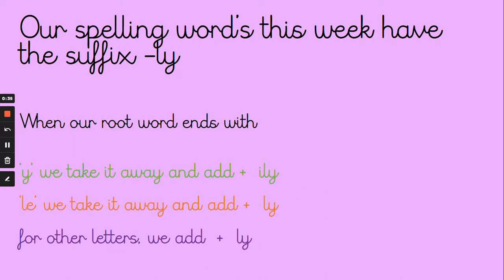Our spelling rule this week is the suffix ly. And remember, suffix means what we add to the end of a word to change its meaning. When our root words end with a y, we are going to take away that y and add an ILY. When our root words end with an LE, we are going to take it away and swap it for an LY. If our words end with other letters, we are just going to add LY. We don't need to change the word at all. We're just going to add LY to the end. These are the rules we need to remember today to complete our spelling list.